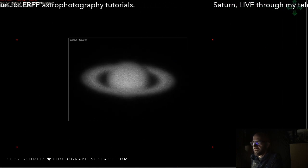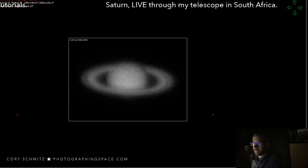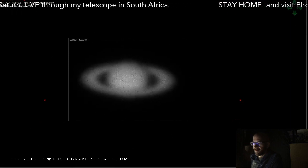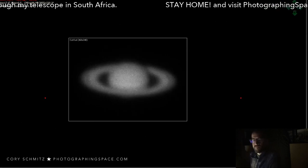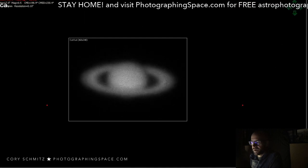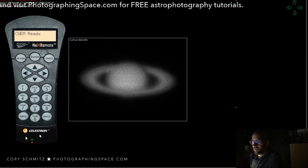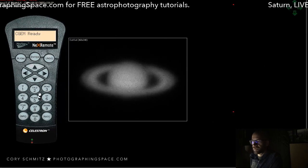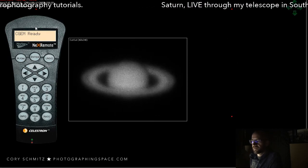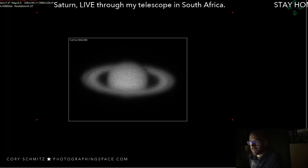So the software itself is keeping the planet centered for me in the field of view of the camera. It responds quickly. I've got a little program here, just a virtual hand controller for the telescope, and I can control it as if I were sitting next to the telescope. So it works pretty well. There's one glitch with it I'm trying to work out, but the seeing just tightened up nicely, so I'm going to go ahead and capture.